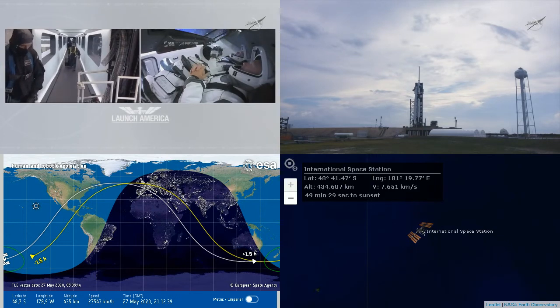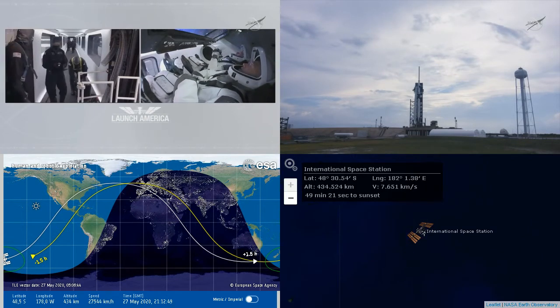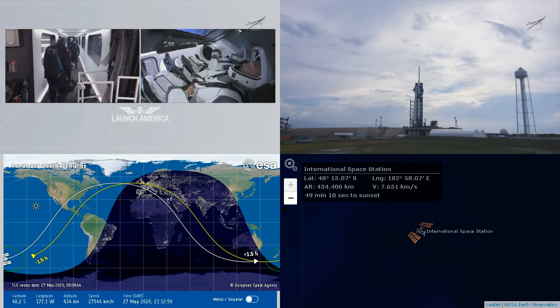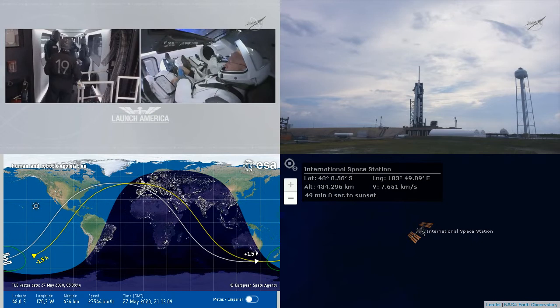And at this point, the launch escape system has been disarmed. That was done after we successfully offloaded all of the propellant from the first and second stage of the Falcon 9 rocket. There are propellants loaded into Dragon, so the teams look like they were just doing what we call a sniff test, using a portable detector just to assess the atmosphere around the Dragon capsule itself before they get the hatch open and bring Bob and Doug out.